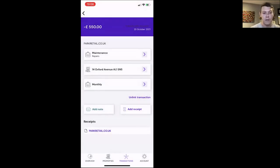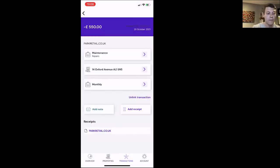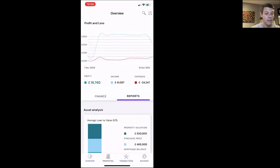There we go. It's coming through. I think just because we're sharing over Zoom, everything's a bit slower. But then you can see your receipt here, and equally, if you want to add a note, you just click add note, and you can type it in there as well. So everything you can see here is also available on the mobile app. Now I'm going to try and just switch back. Just give me one second.